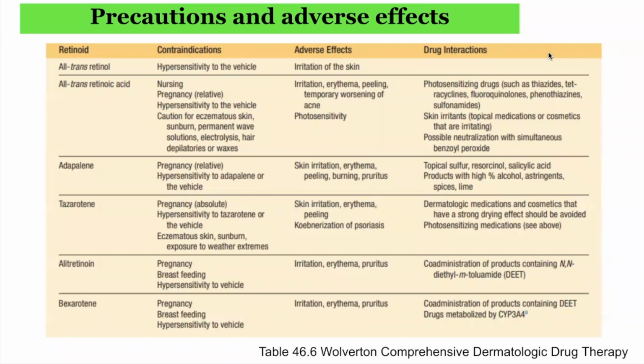should advise our patients to be very vigilant with their sun protection and ideally use topical retinoids at night rather than during the daytime. It can also be associated with exacerbation of psoriasis, and in some instances such as alitretinoin and bexarotene, it can be associated with itchiness and pruritus. It's important to highlight again that tazarotene is category X medication and should not at all be used during pregnancy. There's also a number of drug interactions to be aware of as well.